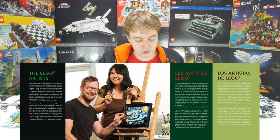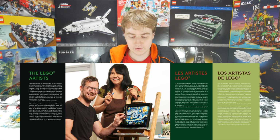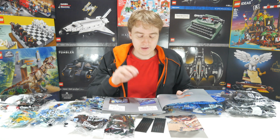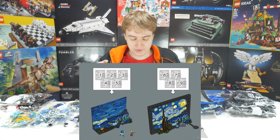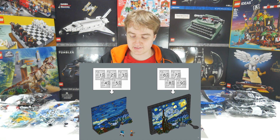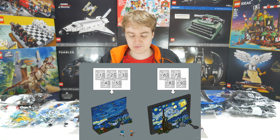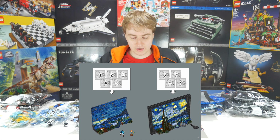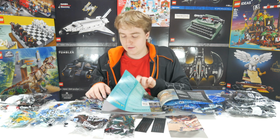And then you have the actual artists who transformed it into the set that I will be building today for you all. And that's 2 pages there. So, oh cool. So bags 1, 2, 3, 4, and 5 do the actual painting, or most of the painting of the set, and 6, 7, 8, and 9 will do all of the cosmetics on the background of the set, the actual picture frame, and the little tree or whatever thing that's on the left side of the set. And 1, 2, 3, 4, 5 also do Van Gogh, so I can put that out there.